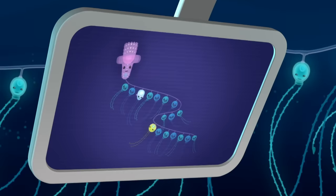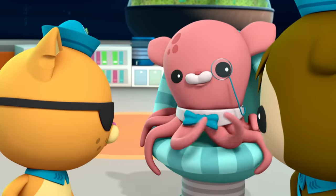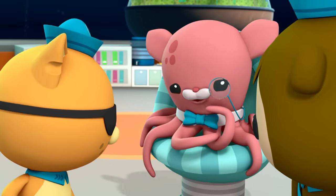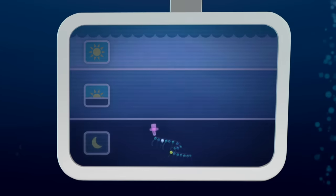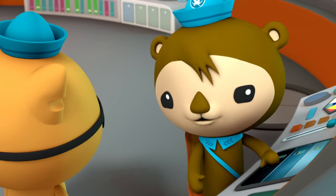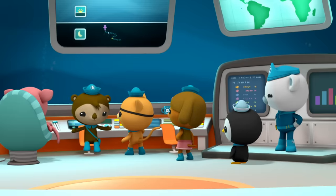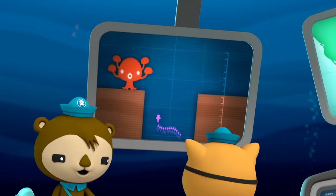It's a giant siphonophore! A giant say-what-a-fore? A giant siphonophore! Quite mysterious. Not much is known about it yet, because it only lives in the very deep water of the Midnight Zone. In fact, if it goes up any higher than we are now, it'll burst! Oh no! Why? The giant siphonophore lives deep under the water.